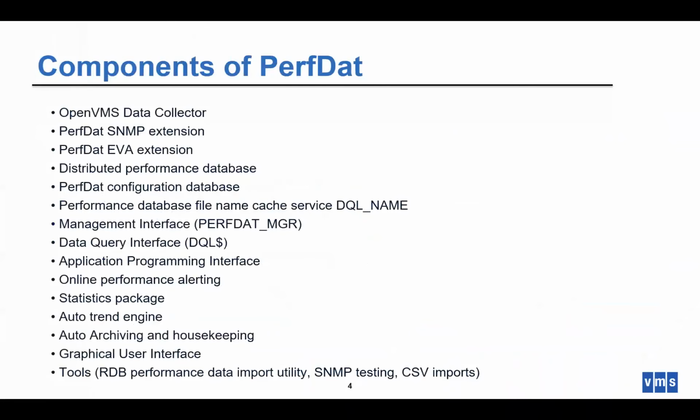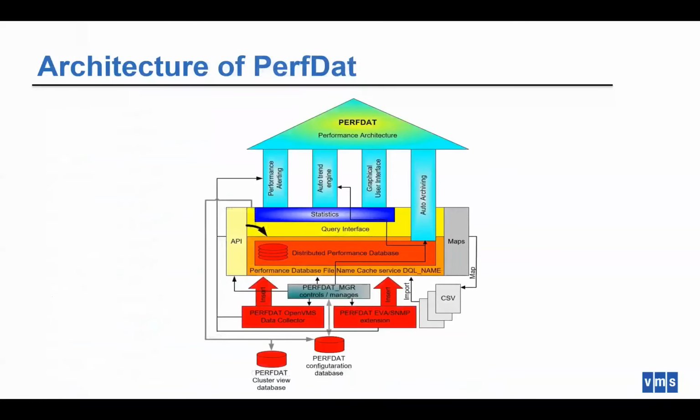This is a huge list of components of PerfDat, which I will actually not go through in detail. This is all existing in the online documentation. Of course, you have a data collector, you have a distributed performance database. But as I said, I will basically skip that slide as a picture is worth more than 1,000 words. So I would like to describe the PerfDat architecture based on that picture.